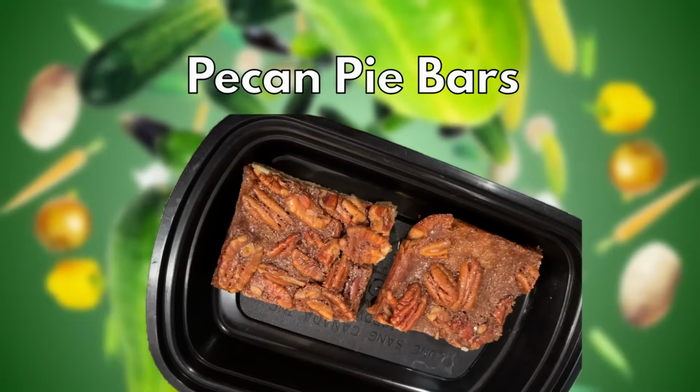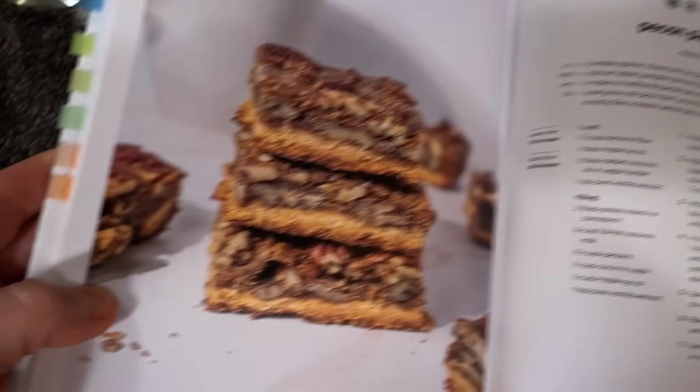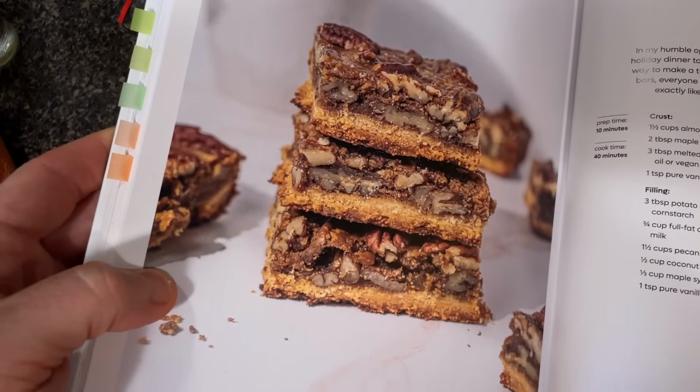I'm gonna make these pecan pie bars. Now, this is the dessert that needs to be made either the morning of or the night before, so we're actually gonna be eating these tomorrow, and I'm making them to give to a friend as well, because we've signed up for this meal share.